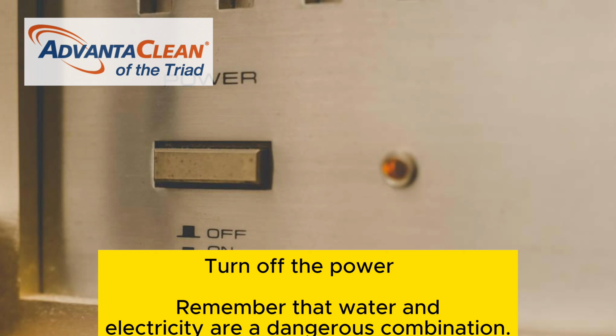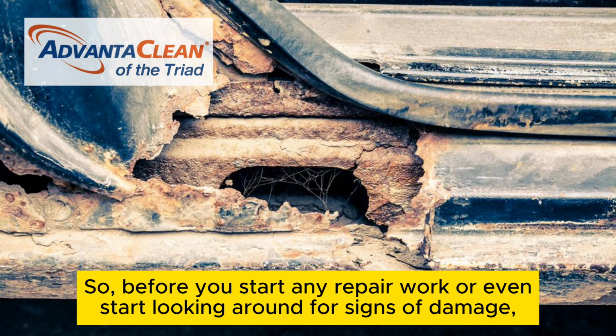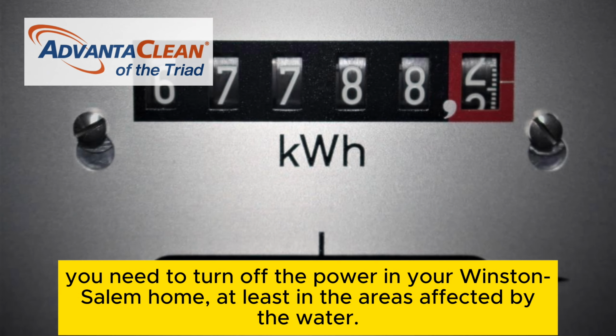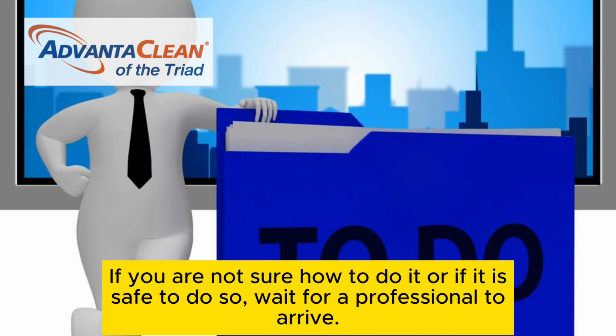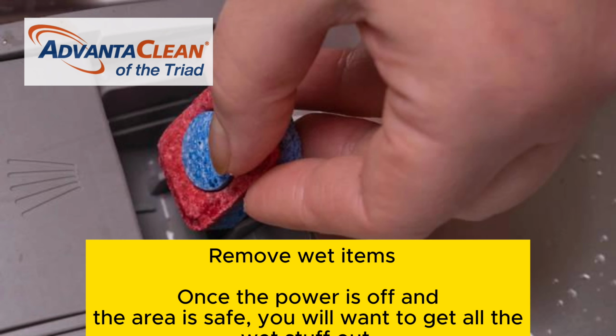Turn off the power. Remember that water and electricity are a dangerous combination. So, before you start any repair work or even start looking around for signs of damage, you need to turn off the power in your Winston-Salem home, at least in the areas affected by the water. If you are not sure how to do it or if it is safe to do so, wait for a professional to arrive.